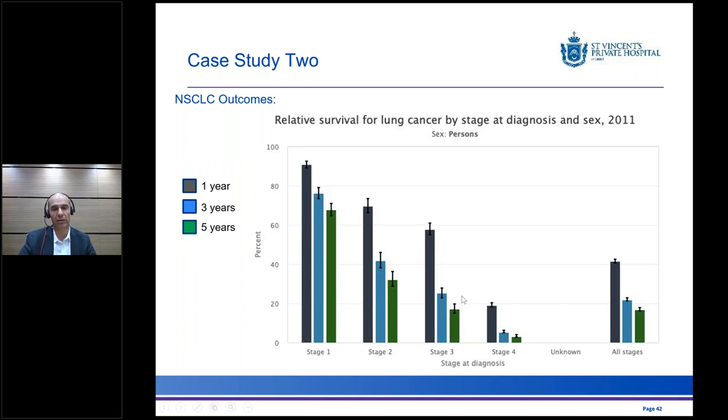Once you get to the stage threes and fours, stage four is only 20% at 1 year, which is obviously not where we want to be. The unfortunate thing is that the stage threes and fours are the patients that present with symptoms of lung cancer. It's growing into the chest wall. It's a central thing within the bronchus. They're coughing up lots of blood, or it's a massive tumor that's causing the dyspnea, or obviously if there's distal metastatic disease, they're going to present with those things. So we need to try and aim at these early stages so we can sort that out.